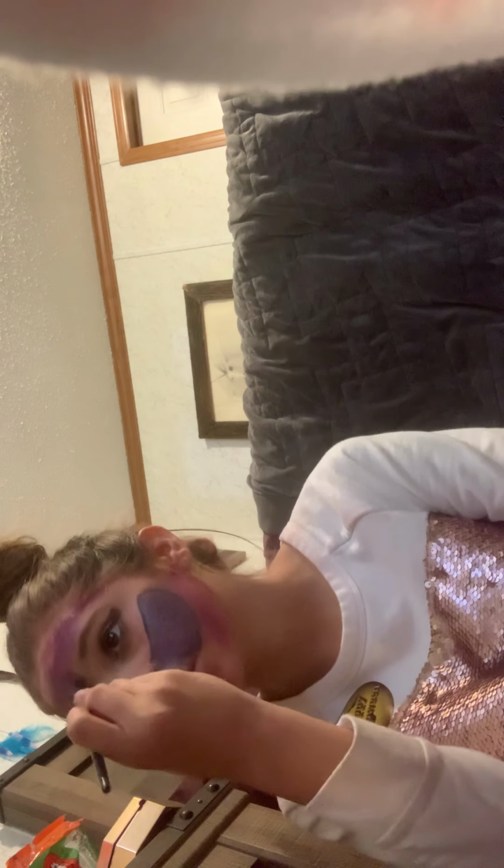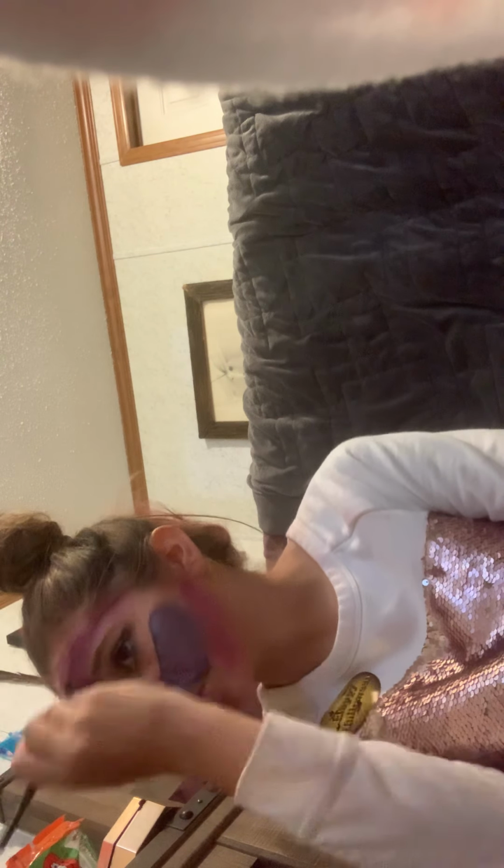By the way, I'm doing my Halloween makeup. I don't know if I already said that. I'm just bored. I say random things when I'm bored, because I don't know what I'm doing. By the way, I'm being a unicorn. I don't know if you can tell. I'm being a unicorn when I'm putting wings on my face.